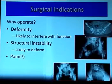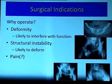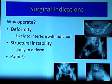So why operate? It really boils down to 2 things, deformity and stability, and these things are integral to one another. So you can have a badly deformed pelvic ring injury, which is obvious that it's not going to do well. But you can also have pelvic rings that are not so deformed now, but they're highly unstable. They've got diastasis. They're associated with transverse process fractures. They've got avulsion fractures at the pelvic floor ligaments. And these are bad actors.